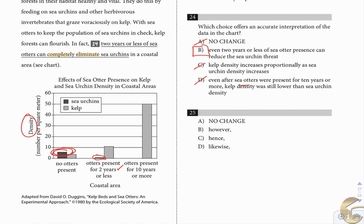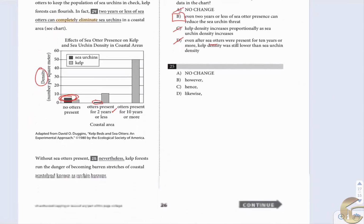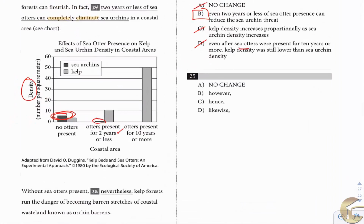Number 25, looks like we have some transitional phrases here that go right after the sentence we just read. So with 24, it says, in fact, even 2 years or less of sea otter presence can reduce the sea urchin threat. And then it says without sea otters present. So now we're going to say, well, what if there were no sea otters? Okay, so no otters presence. Kelp forests run the danger of becoming barren stretches of coastal wasteland. So we're looking for a negative trigger because they're kind of going the opposite way here.